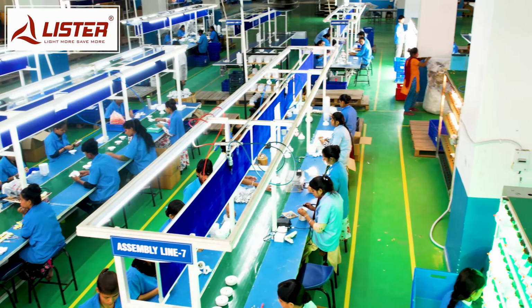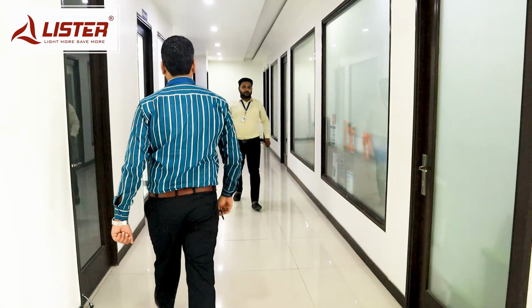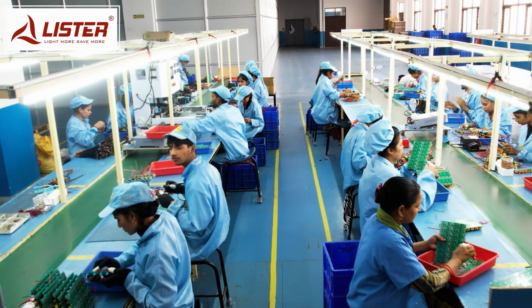If you want a good brand to fulfill all the needs of your home, a company where we make products based on all values and quality parameters. Mr. Mahesh Rathi, the owner of Lister Lighting, has worked hard to fulfill their goals. We entered LED light manufacturing in 2015.